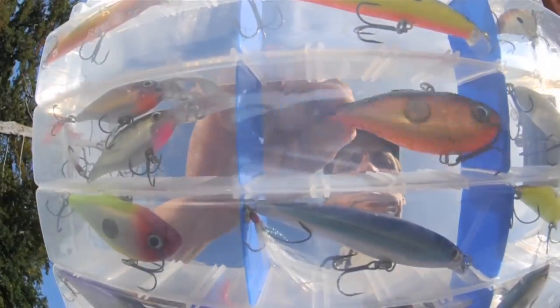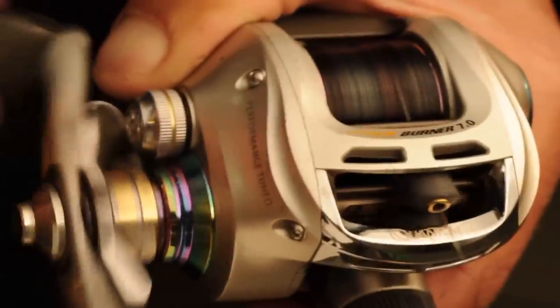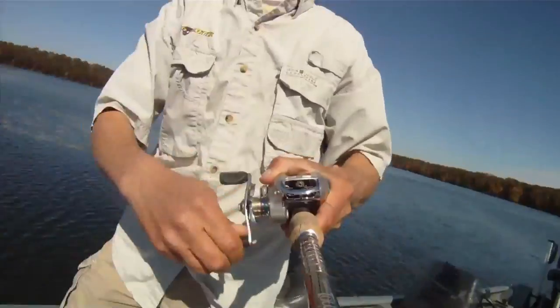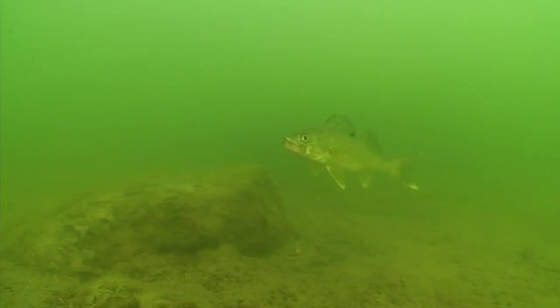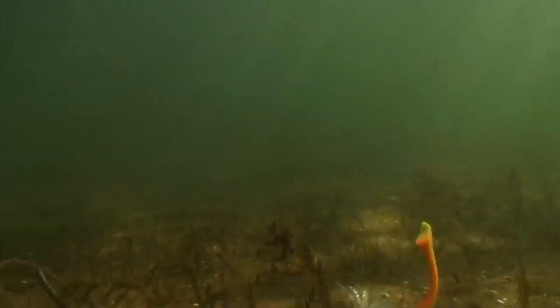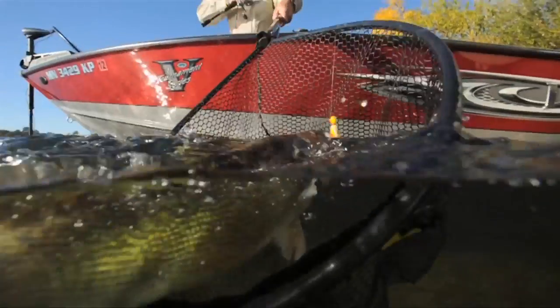Sometimes you just gotta make them bite. There he is. Look at that. Great big one. The spot's gotta have fish. I got him. Good one, boy.